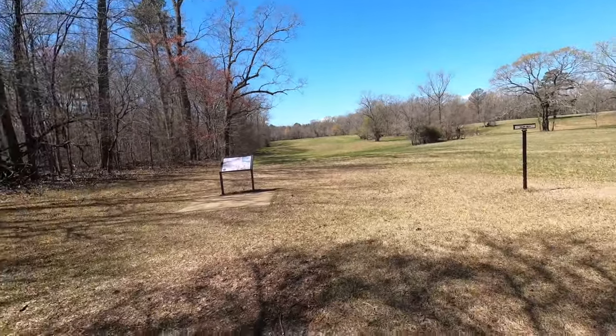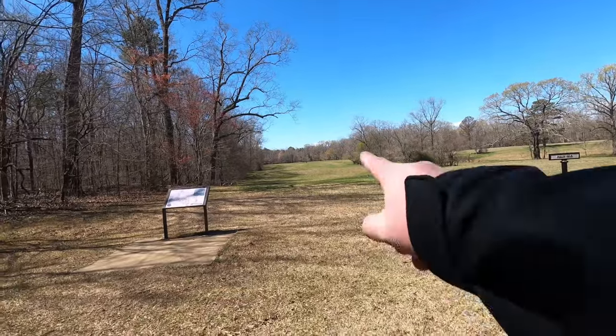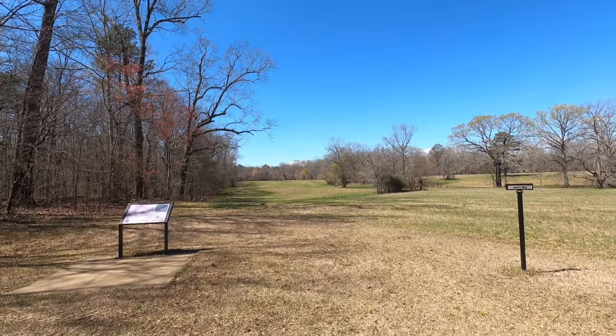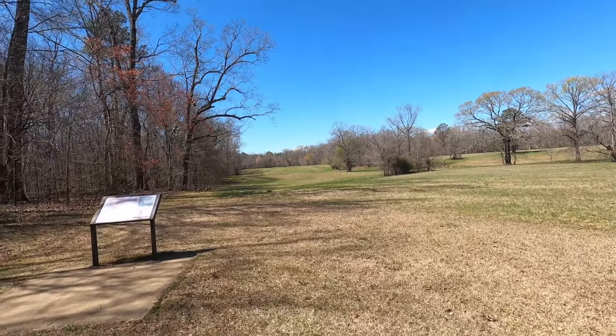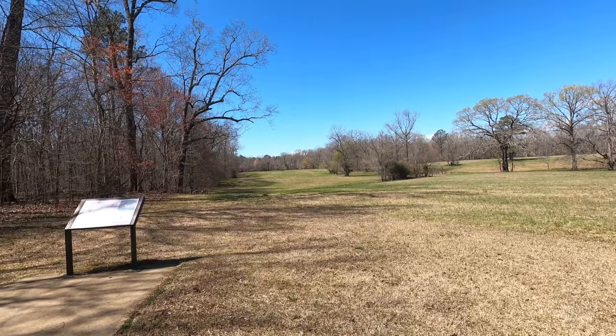Now, just in front of us, if you could imagine where that marker is out there, is where those Confederate pickets are going to be. Then 300 Confederates are going to fire, and then 3,000 are going to come out, and they're going to go, "Uh-oh, we need to get out of here."